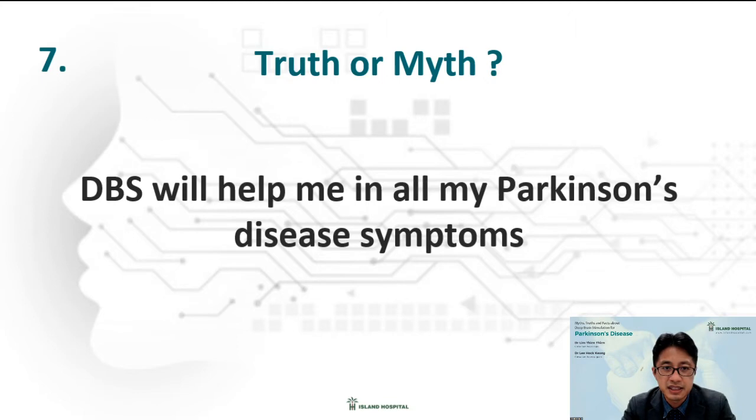So the statement here is that DBS will help all of my symptoms. Is it true or is it false? Taste issue, more of smell issue. Someone was asking about taste issue. It's more of a smell issue, what we call anosmia. Just be careful, COVID also causes anosmia, but this is normally a chronic anosmia. You may not be able to smell well for maybe the last 10 years or so before even developing the symptoms of the tremors or the stiffness or the slowness.